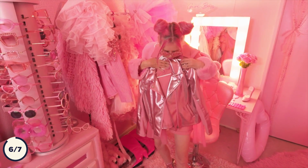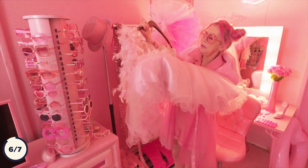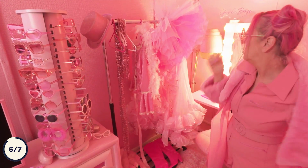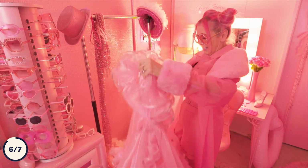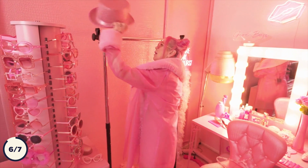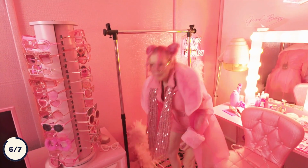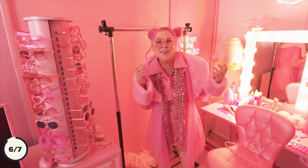I went through a metallic stage. I don't know, just fun. It's like, wow, I don't know what I wore that for. Can't remember. This robe, I'll put this on later, but this is like dramatica. Top hat, you never know. I don't even wear this on New Year's Eve. And that's it. Now I gotta put everything up.